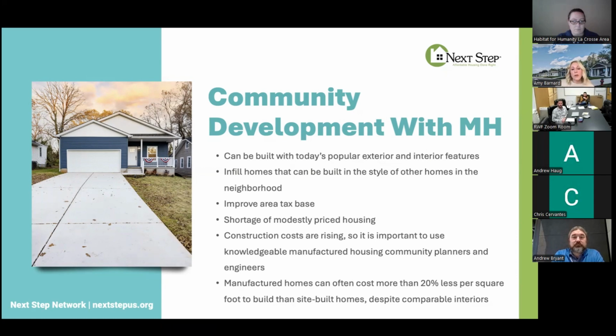Also, considering the surrounding neighborhood, factory built homes can be used to do infill. We know that there are vacant lots throughout cities. We know that they're nothing but blight, probably causing crime, overgrown or full of trash, and they're generating no tax revenue. So by placing new factory built homes, you're not only bringing affordable housing to the area, but you're also getting rid of that blighted lot and generating tax revenue for that municipality.